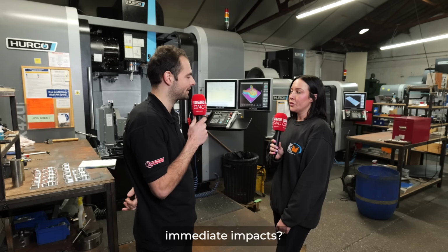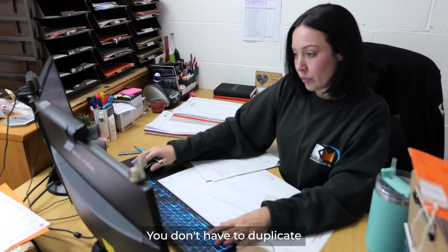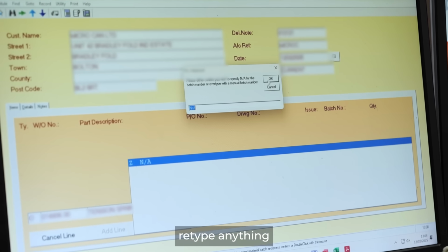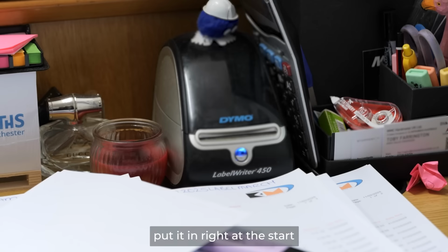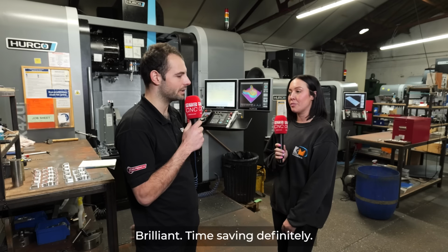And once PSL Datatrack was implemented and working in the business operationally, what were the immediate impacts? For me, definitely time saving. You don't have to duplicate anything. I don't have to retype anything 5 times now. You put it in right at the start and it goes all the way seamlessly through to invoicing. Yeah, brilliant. Time saving, definitely.